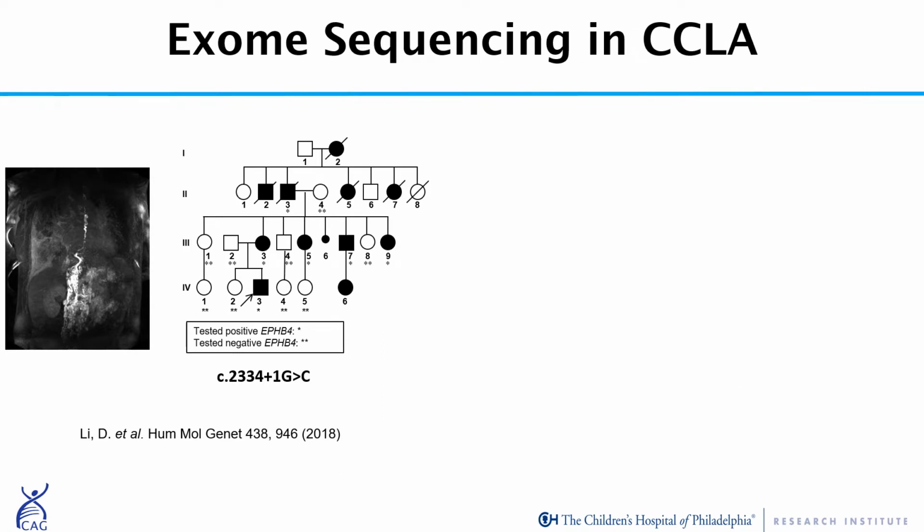Through exome sequencing in CCLA, we previously described a germline variant in FBN4 in a four-generation family with central conducting lymphatic anomaly. We modeled the mutation in cellular assays and in zebrafish. We observed mTOR activity was upregulated. Interestingly, a zebrafish morpholino knockdown study demonstrated the lymphatic vascular misbranching phenotype, which can be effectively rescued by both mTOR and MEK inhibitors.